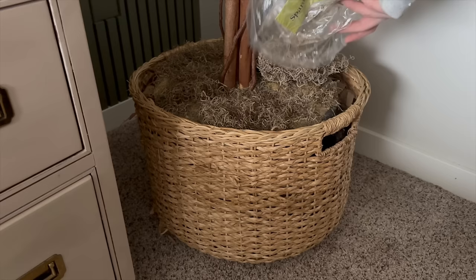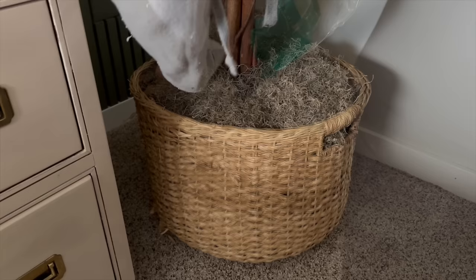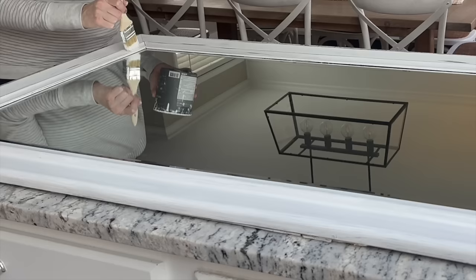I then topped that with this Spanish moss that I again picked up from the Goodwill outlet. This mirror is one that we had in our room previously, and I had distressed it. Here, I'm just undoing that distressing.